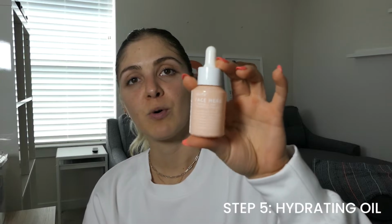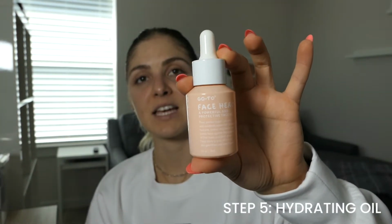Final two steps are, again, going in with a moisturizer. I just like this one. I use this one. If you have the other one, great. And then I love finishing off my skincare routine, a nighttime routine, with this go-to base oil. This stuff just smells so freaking good. It makes my skin feel so freaking plump.